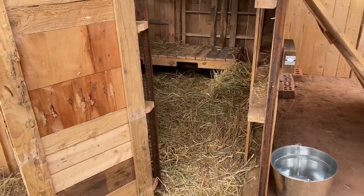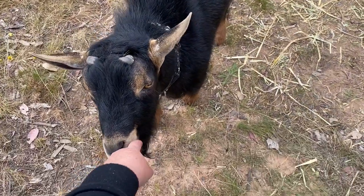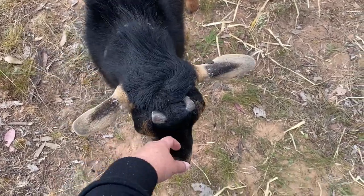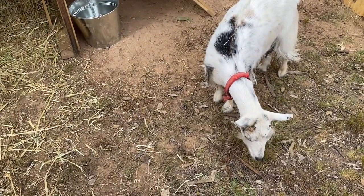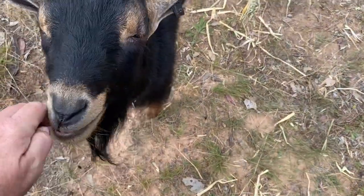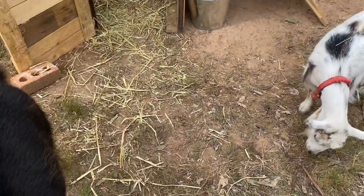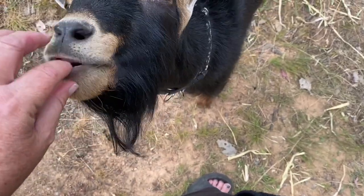But for the moment, just because this is their first night here. Nibble, nibble. First night here, first day, so we'll just leave them together. They're getting acquainted with each other anyway. Hey, Sarah. All right. It's so soft.